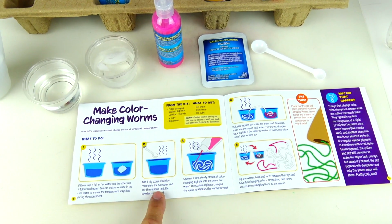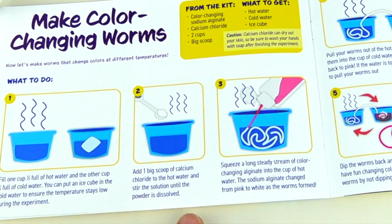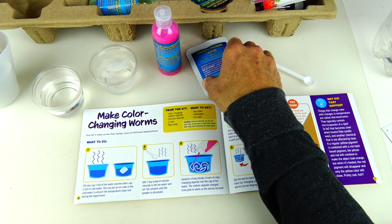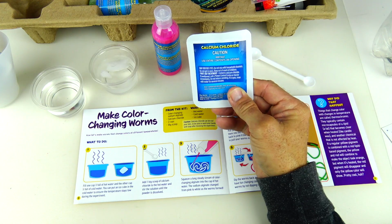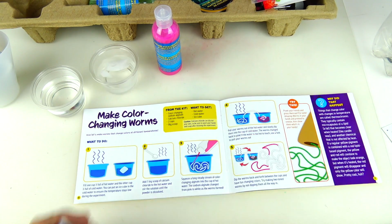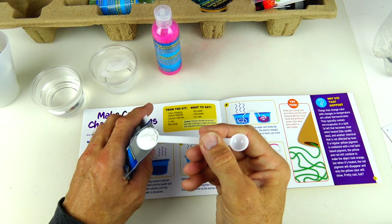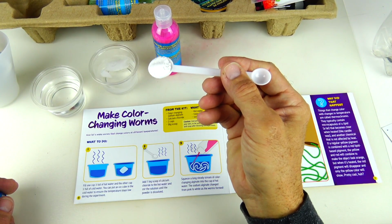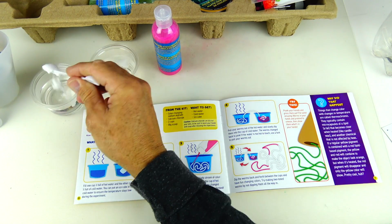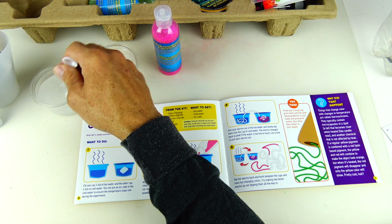It says add 1 big scoop of calcium chloride to the hot water and stir the solution until the powder is dissolved. All right, so here is our calcium chloride. Let's add 1 big scoop. And we're gonna add this to the hot water. This one's the hot. All right, now we're gonna stir it up, make sure it's all dissolved.